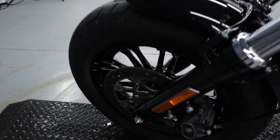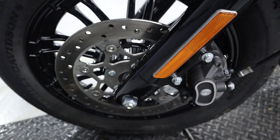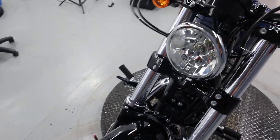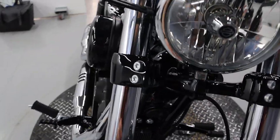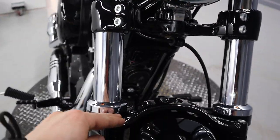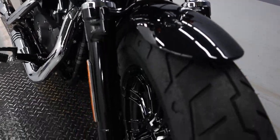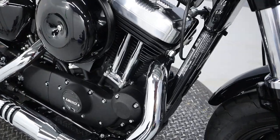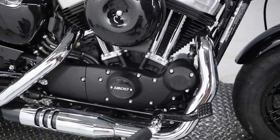It's got Brembo brakes. Halogen headlights. Triple tree and a reinforcement for that fork. Beautiful here. Let's hear her start up.